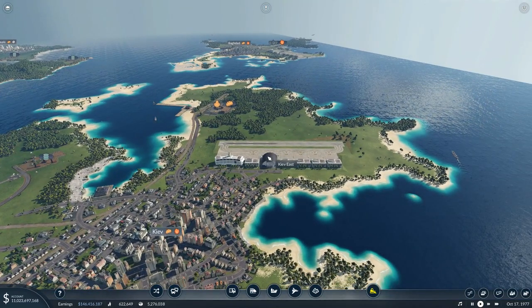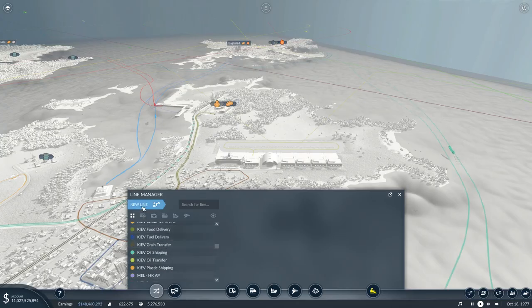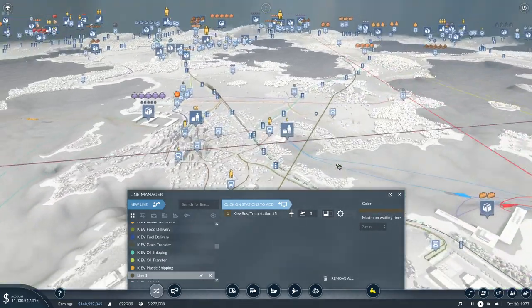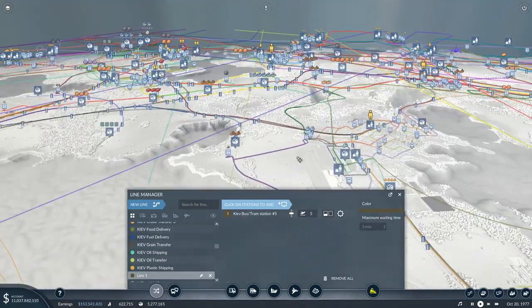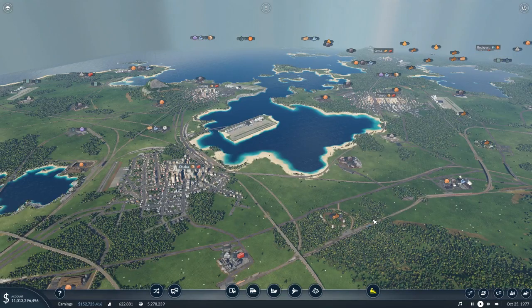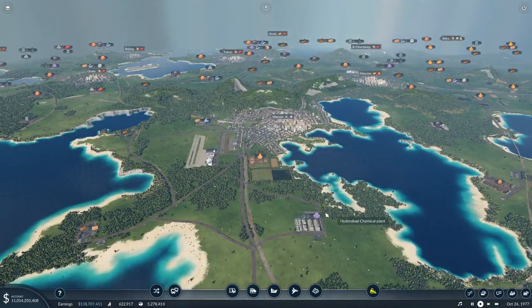But yes, let's get another route. So, let's go. Hello. New line. From there to Osaka. Now, this is just a total madness mess happening here, but there we go. Right, so this will be Kiev Osa AP. Sweet. Right, it's now rolling.